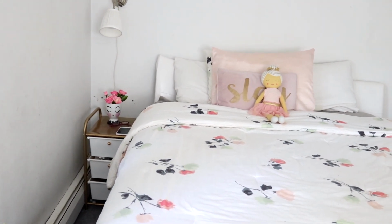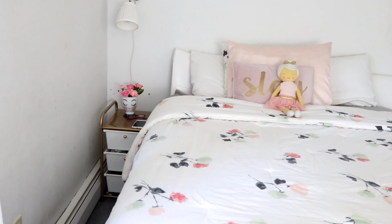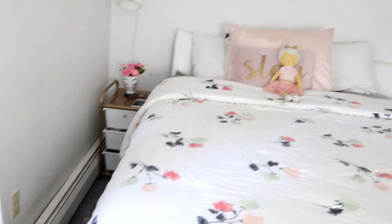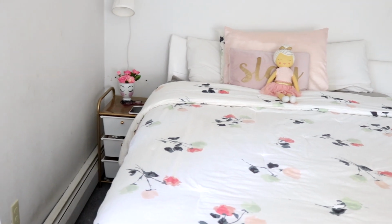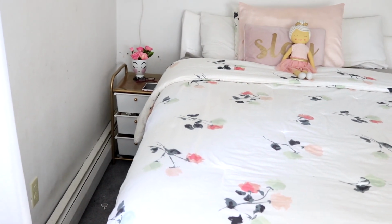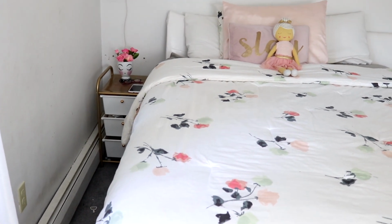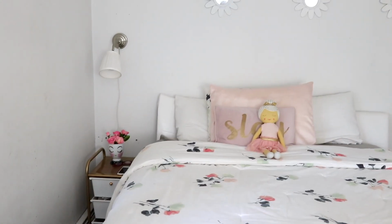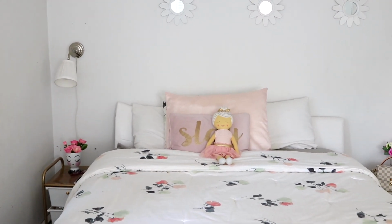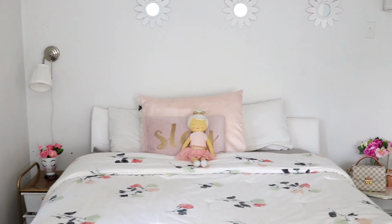Over to the side I also have these little drawers, and these are so helpful. You can use it as a little night table on the side, and you can also use it to store a bunch of stuff in there, and that's normally where I keep all my extra PR packages. I also put a couple more books in there, but I love it. And I do have this little lamp that I got as well. It works perfect for reading at nighttime.